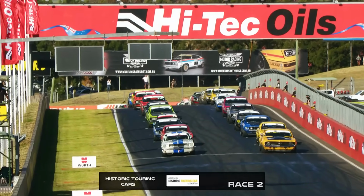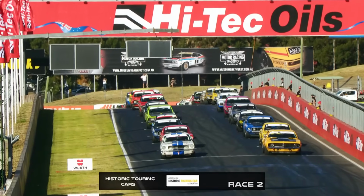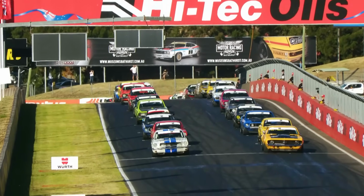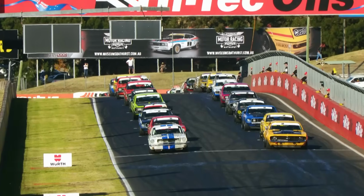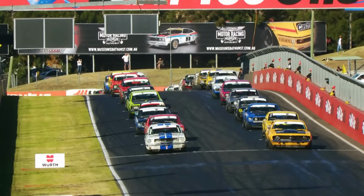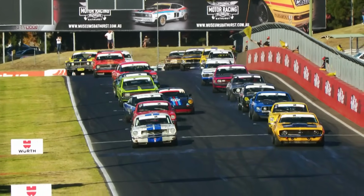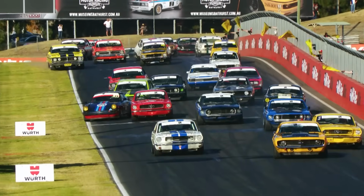There's the green at the back. We're good to go at Bathurst. Historic touring cars, race 2 at the Hi-Tec Oils Bathurst 6 Hour. Camaro and Mustang, Chevy and Ford, Stubber and Tilley. Hell Corner awaits. Waiting for the start. We've got it. We're going. Look at the Porsche trying to cut on through.